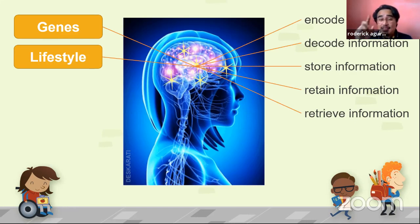So that would be lifestyle. So you have our schedule, our routine, the food that we eat, the time of sleep. Enough? Do we have enough time of sleep? Do we do exercise? So lifestyle will be the totality of how we live life on a daily basis.